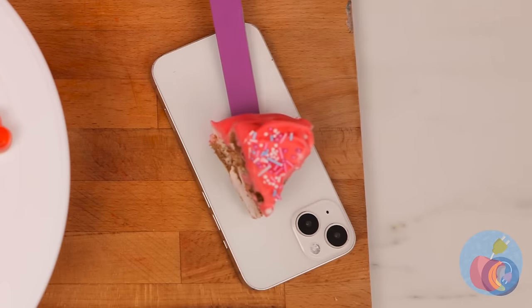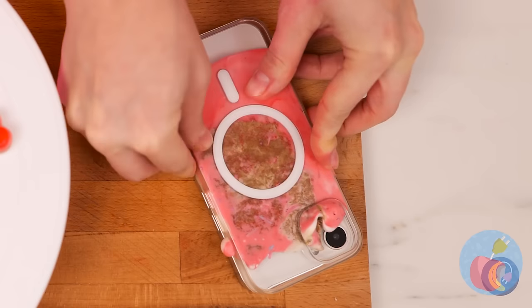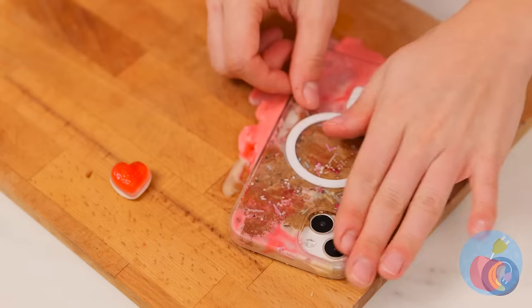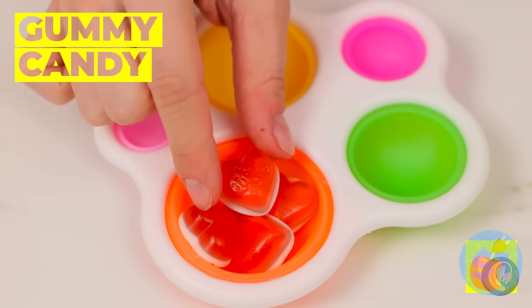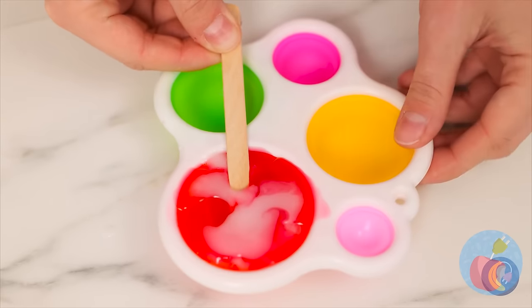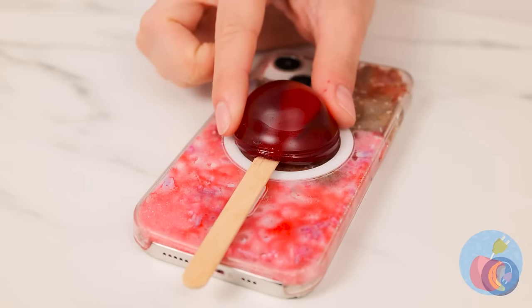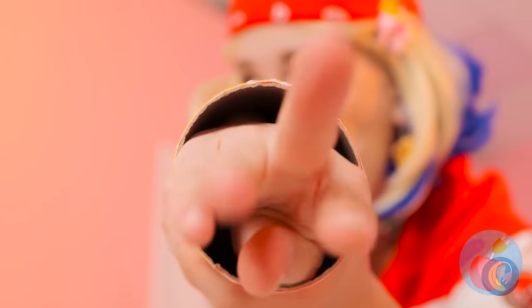Wow, this cake is just so pretty. It's gonna be our new phone case. Now let's add something on top. Melt some gummy candies into shape. Before it hardens, add a stick. Now pop it out. You can squeeze it and lick it, but don't forget the wrapper. So good, you'll eat the whole can. Told ya.